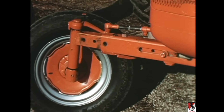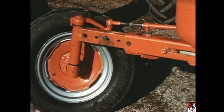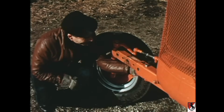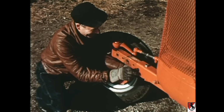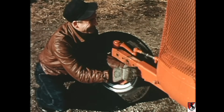The secret is in a well-engineered application of steering leverage, letting it do the work. It's a one-man operation normally, but if a prospect wants to lend a hand, well, no harm in letting him get acquainted with his new tractor. That's what demonstrations are for. And that takes care of that.